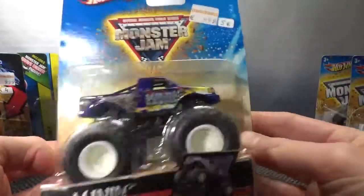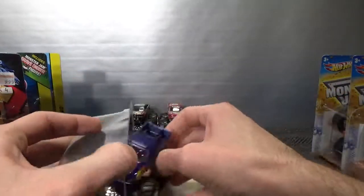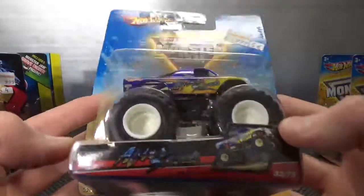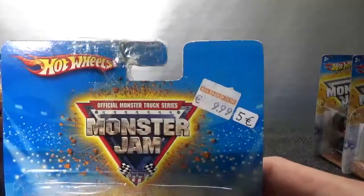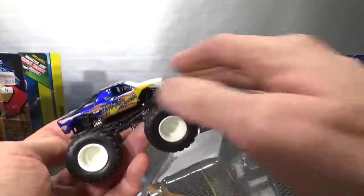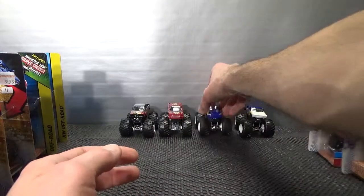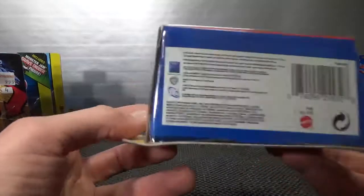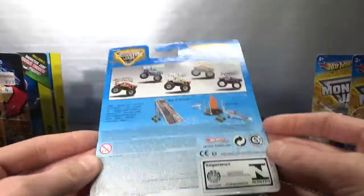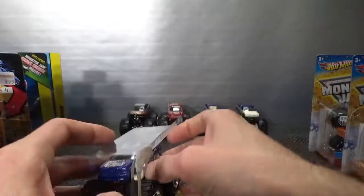Next up, the Maniac, also from 2009, same packaging, sorry for the bump. Then we got the Aftershock. Packaging and the glue also letting go. Still in 2009, the Blue Thunder. This has a little bit better kept glue, but still easy to open.